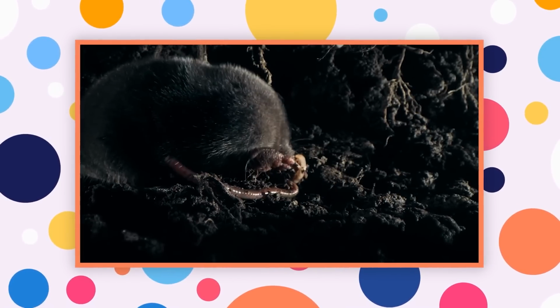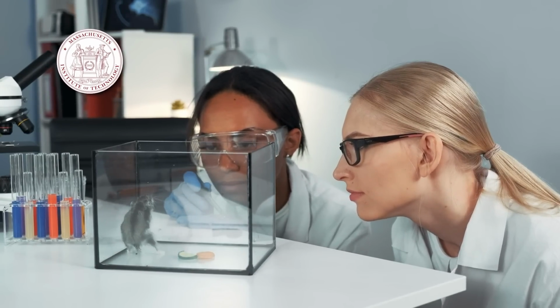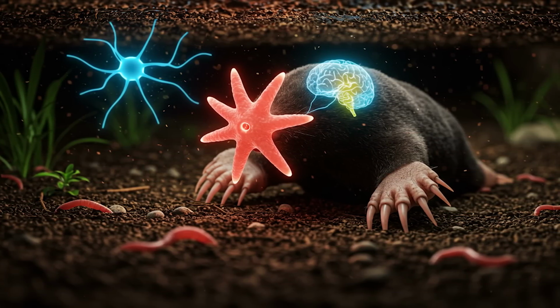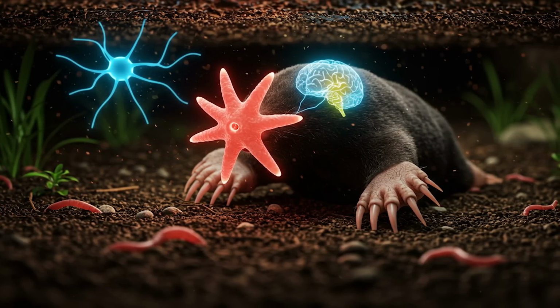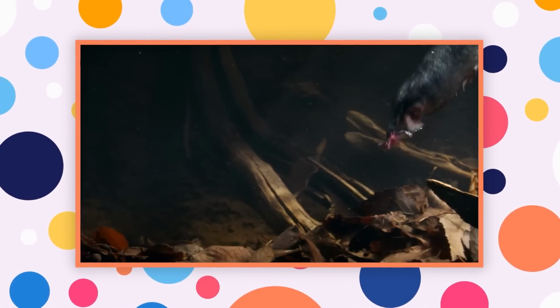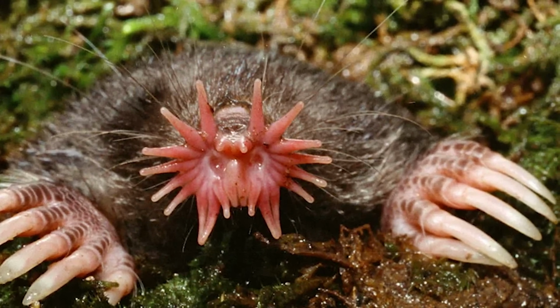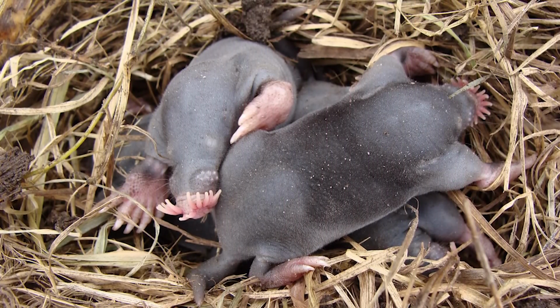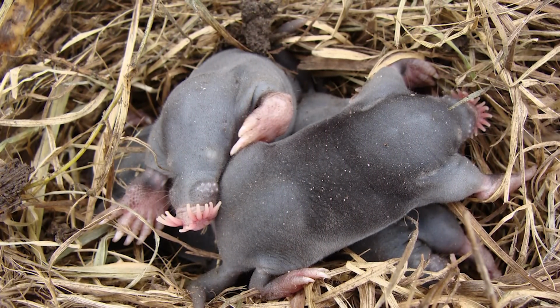Researchers at MIT discovered in 2022 that its brain processes touch signals faster than any other mammal, skipping normal neural pathways for instant reactions. Despite their alien looks, baby moles are surprisingly tender. Mothers build soft, grassy nests underground where pups stay until their iconic nose develops.